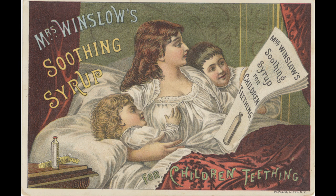While morphine is addictive for people of all ages, it can be fatal to children, even in small doses. Some infants who consumed Mrs. Winslow's soothing syrup went to sleep and never woke up. This sad reality was not depicted on the product's advertising, which showed happy, peaceful babies cradled by beautiful new mothers.